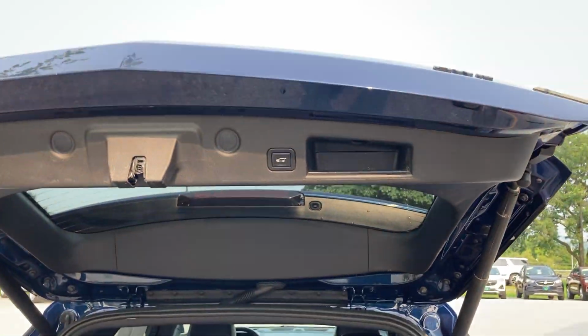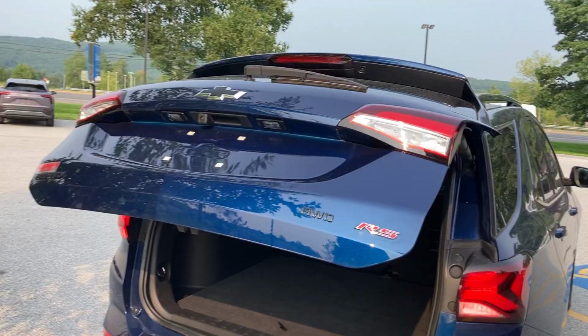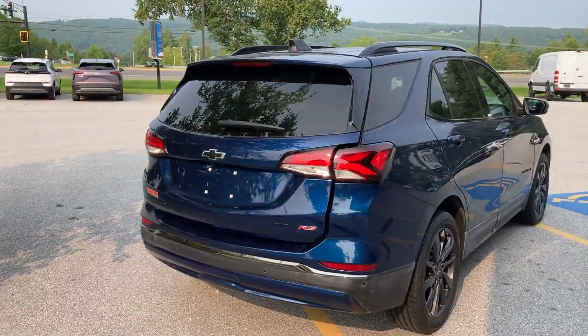Now to close the trunk, all you have to do is simply hit this button right here, and the trunk's going to close automatically for you.